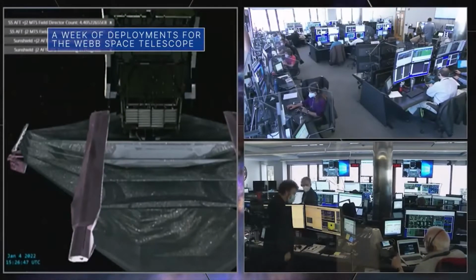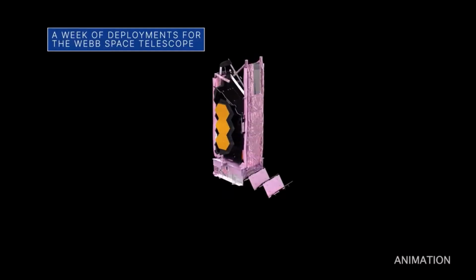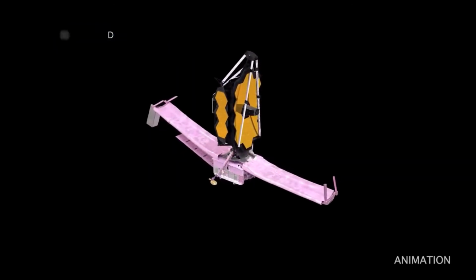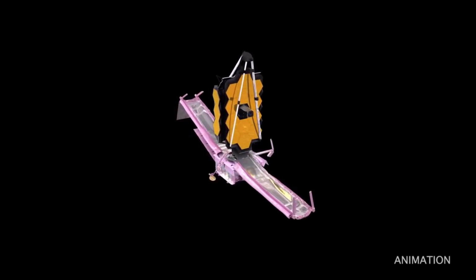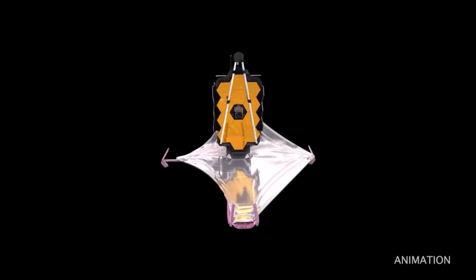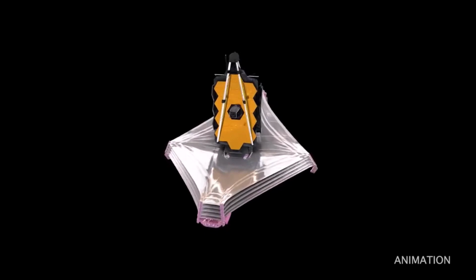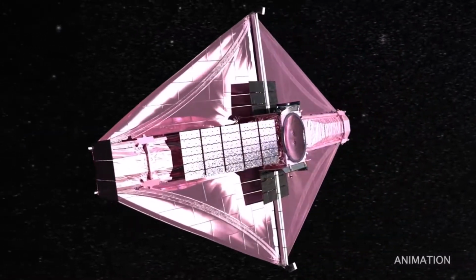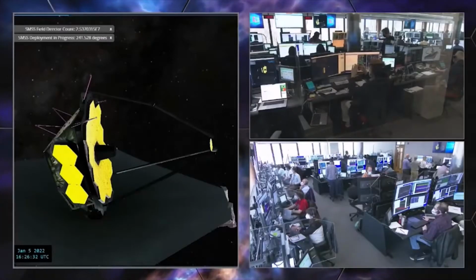The team for the JWST Space Telescope spent the week deploying various components on the next generation space observatory. On January 4th, they finished deploying the 70 feet Sunshield, which shields Webb from the light and heat of the sun, moon, and the earth. The Sunshield provides a level of protection that would be on the order of more than SPF 1 million if it were a sunscreen lotion.